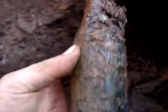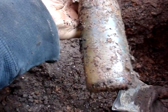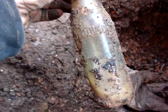It's my lucky day. Another intact Pepsi. The common kind from Greensboro, but still, it's definitely worth at least $30.